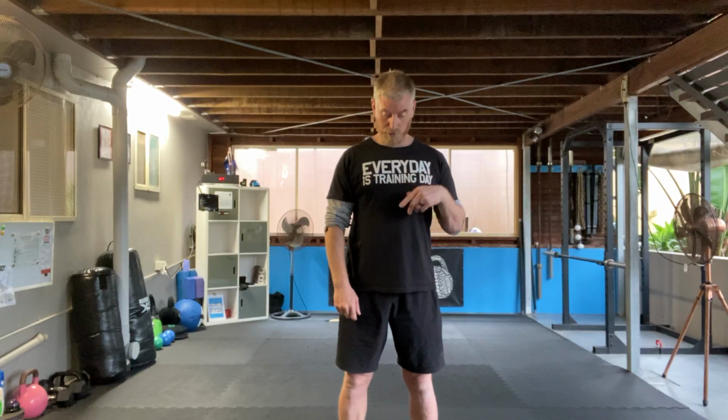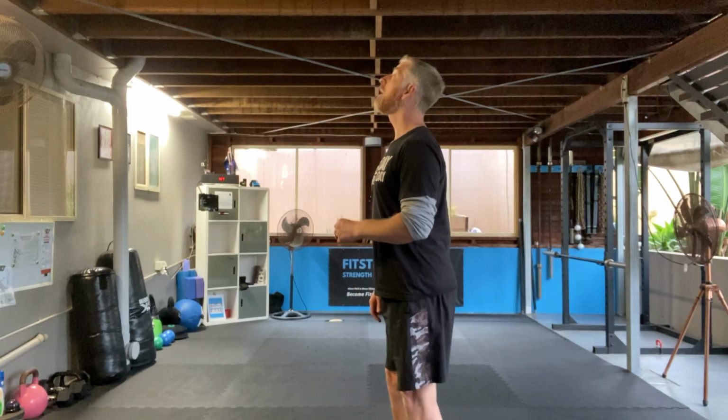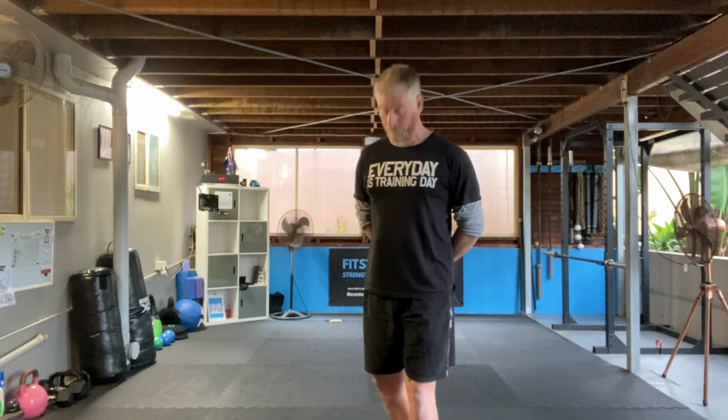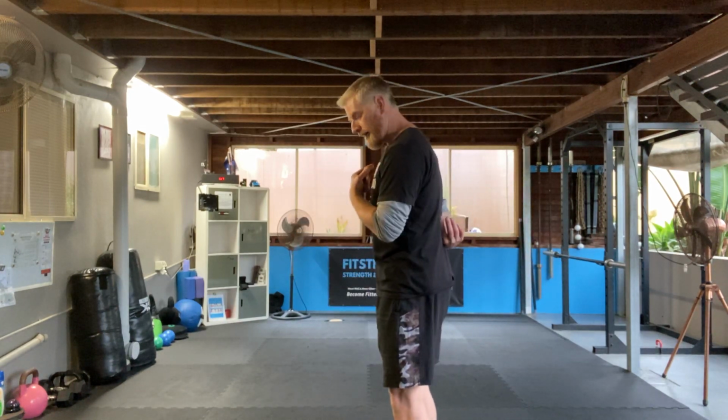Really important that you lead the movement with your eyes. As I said a minute ago, where your eyes go, your body follows. I'm looking up, up, up, then tucking my chin into my neck to look down to the floor. You might only do 5 of those, and that's enough to feel better. You might even feel radiated tension go down the middle of your back and lower back, which really demonstrates how important this is for other parts of your body as well.